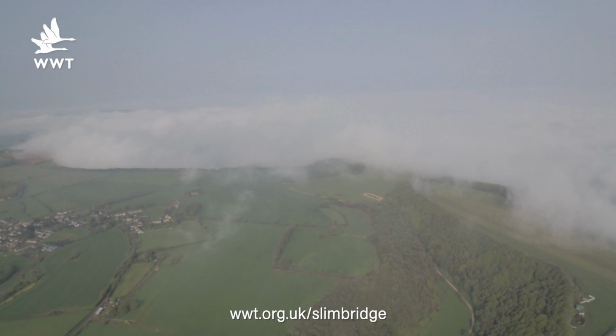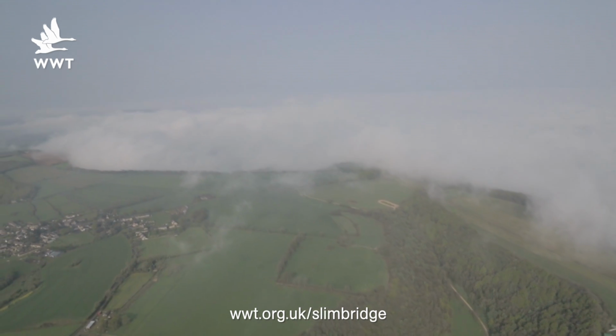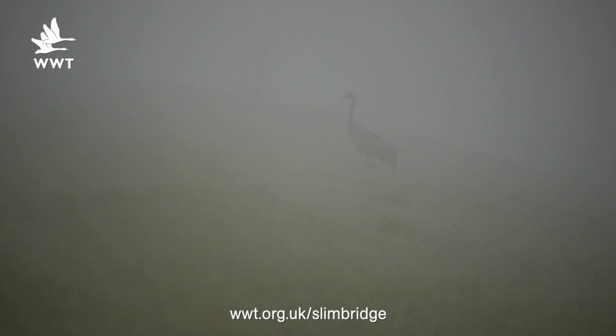Weather once again playing its part this week. We've had some very foggy, misty mornings, real pea soupers, and it's not very conducive to bird watching, but I did manage to sneak up on a crane which was feeding on the seawall without it knowing I was there, and just about capture it through the misty conditions.